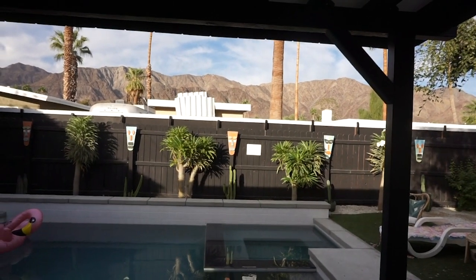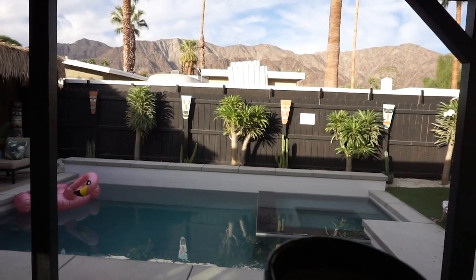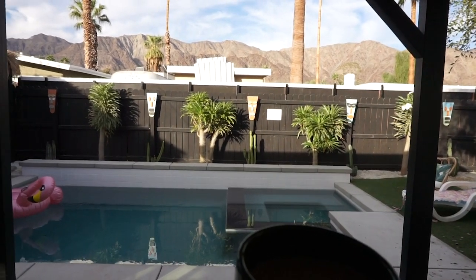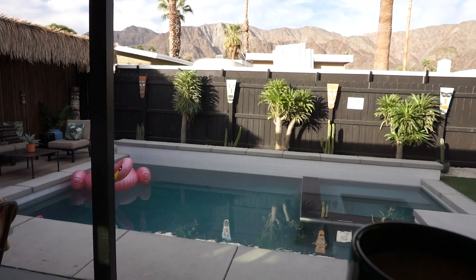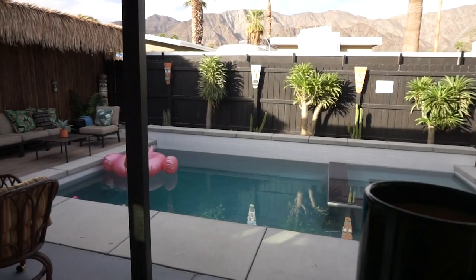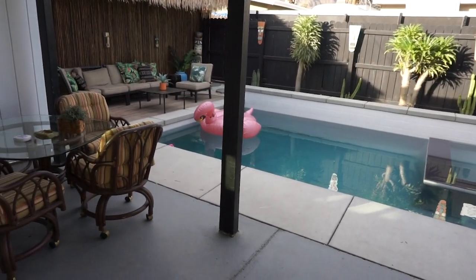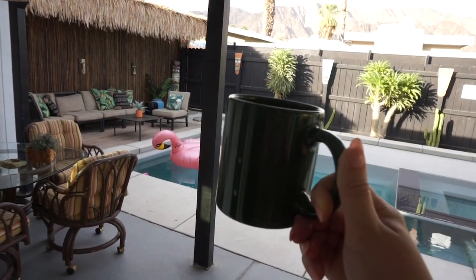The air quality here is just night and day from Los Angeles. It's so weird to me to be able to see every crag in the mountains like that. The mountains in LA are just a blur of smog. It's so nice to be out here in some fresh air, and have all this outdoor space to enjoy instead of my tiny balcony. I'm gonna stretch out and drink my coffee.